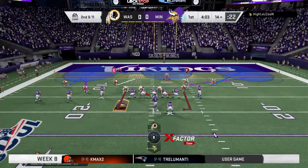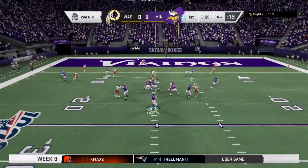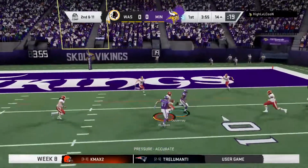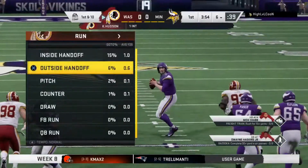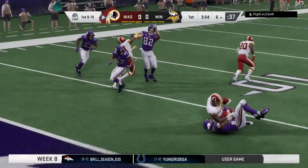In tatters, so it sounds a little bit like this right now. Exactly. It's like that paper being ripped. And right now, they got to find a way to get it back together. He rifles one that's intercepted. Picked off inside the 10. And a big turnover there as his guys will get the football back.